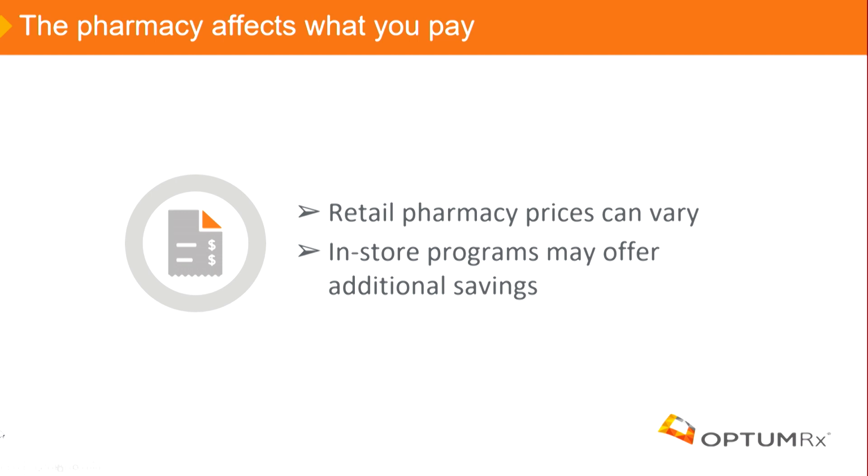Also, many retail pharmacies offer medication at lower prices using in-store programs that work outside of your insurance. These programs can offer savings to members. However, drugs filled using in-store programs are not run through your insurance. That means that any money spent will not apply towards your out-of-pocket maximum.